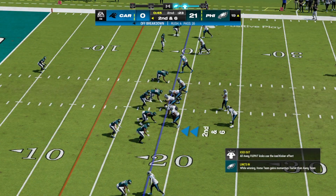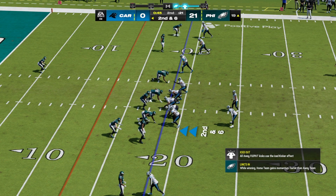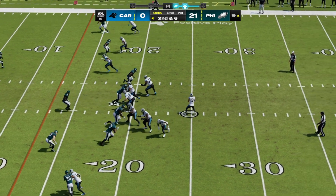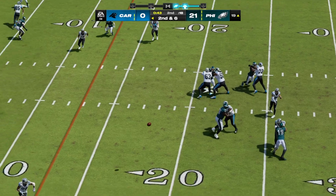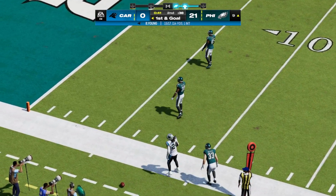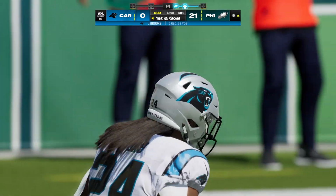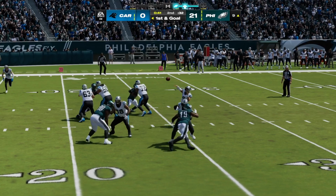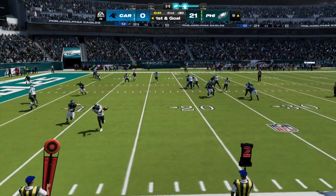Second down and 6 now. Young to throw it. Throw left side, complete. That's Brooks. And he's got this inside the 10 to the 9 before he's out of bounds. 9 yards on the play there, and it'll set him up first and goal.